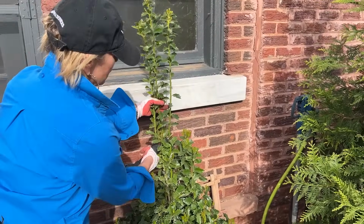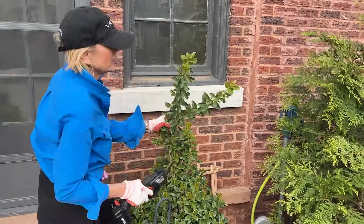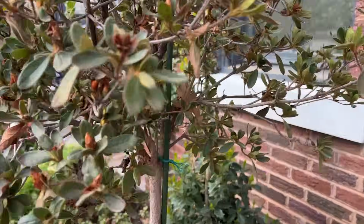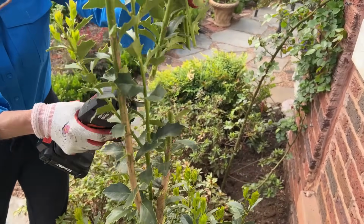Now, if it were Christmas time, I probably could have done this at Christmas time. I would have brought these in, and wouldn't these be gorgeous in an arrangement? So I'm not going to do that now. I'm not going to hold on to them, but I am going to prune this one off.